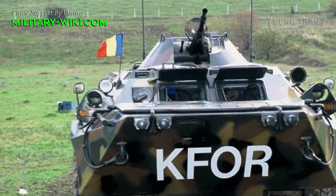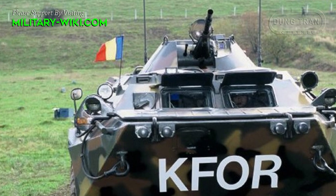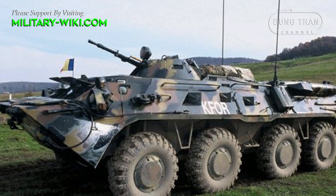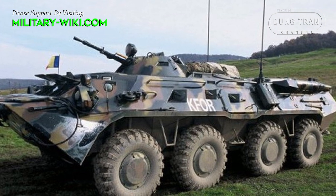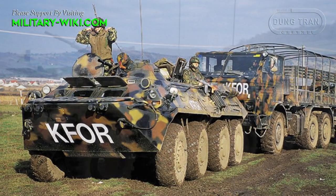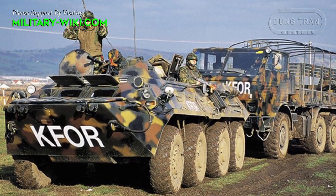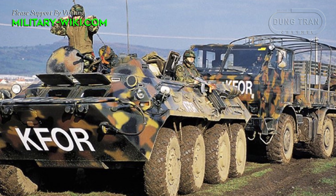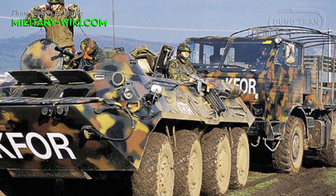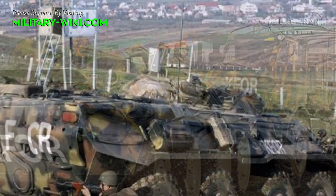B33 Zimbru can reach a maximum road speed of 85 km per hour, with a range of 700 km. The vehicle is fully amphibious with a minimum of preparation, propelled in the water by a single water jet mounted at the rear of the hull. It can swim at a speed of 9 km per hour.